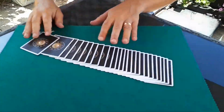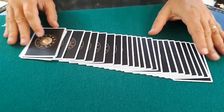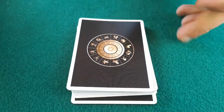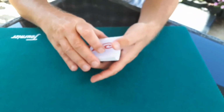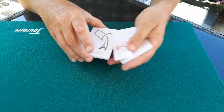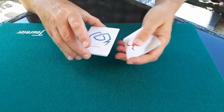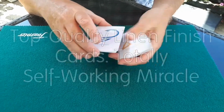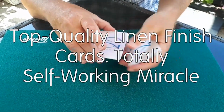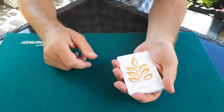Do you want to see them? I thought you did. Come down here. These are the cards, and there you can see, let me just square that for you so you can see the back design. Beautiful looking cards. And like I said, there's two of each. So you have two Aries, I'll go through as quick as I can, two Gemini, two Sagittarius, two Aquarius, two Leo, Cancer times two, Capricorn, Scorpio, Scorpio, Taurus, Taurus, Libra, Libra, Pisces, Pisces, Virgo, and Virgo.